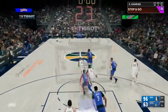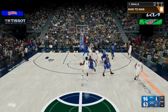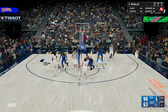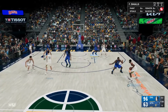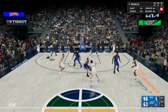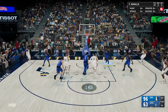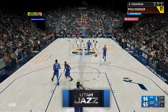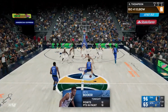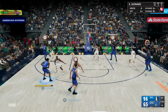Dallas has gone 1 of 2 from beyond the arc since coming out of the break. Hawkins passes to Davis. Wall with the steal. Booker up top. And Vucevic kicks to Middleton. Pass to Booker. Vucevic a screen on Thompson. Here's Booker. Carries it from about 10 feet away. Booker's got 12 in the game. And great energy from Booker there in the paint. Just working hard to get to his shot.